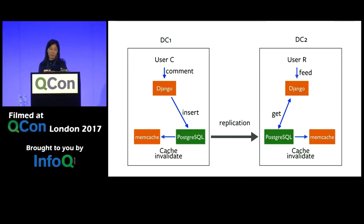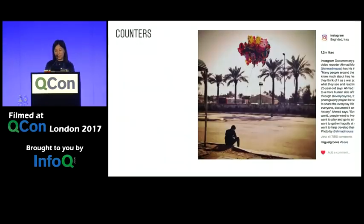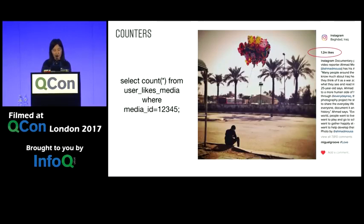While it solves the stale Memcache problem, it creates a big load on the Postgres server. Let's see why. This is a picture that has received 1.2 million likes. How do we get this number to display to the user? We have a table that stores which user liked which media, and we would do a select count star on that table. And this is going to take hundreds of milliseconds to execute.